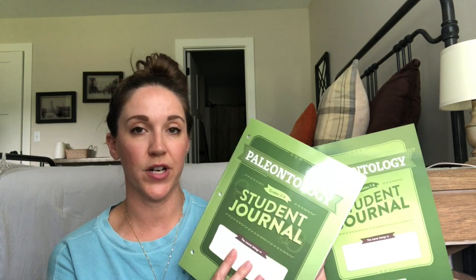But I went ahead, I don't get all of the books that come with it because some of them are a little bit young for my kids, like the picture books. So I don't always get those, but this one looked really cool. Amazing Archaeological Digs. And then I went ahead and got their student journal. So I like that there's different ones for different ages. This one's for grades 3 to 6, which is awesome. It has everything that they need in there.